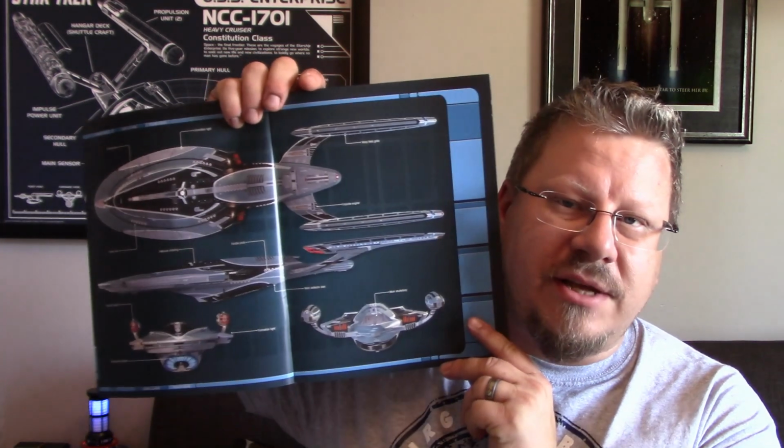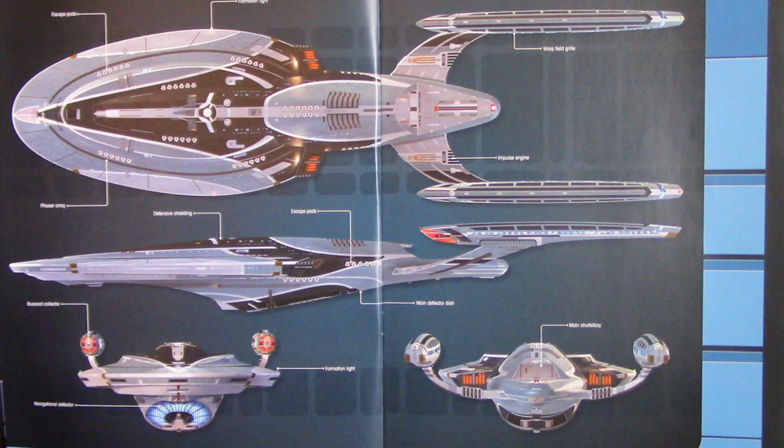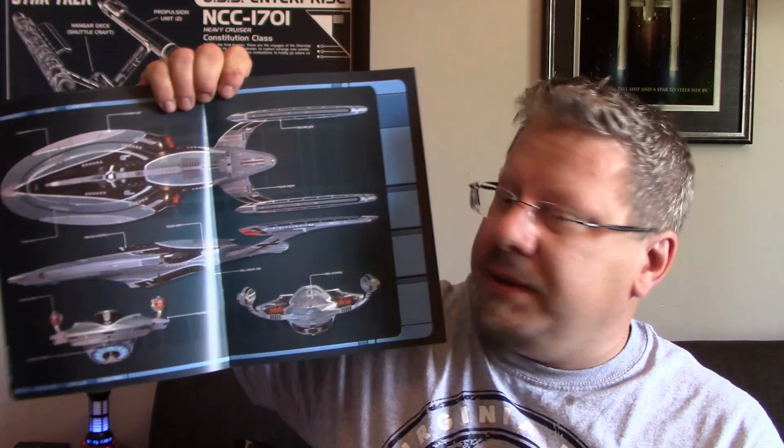Next page is just a full two-page orthos, which I absolutely love. I wish they did more of these in the magazines. Some of them have it, some of them don't. I just wish they all did, even if it was an XL version that they're re-releasing, a ship that they've already done. I would still like to see the orthos. But there you go. That is it. Great looking ship.